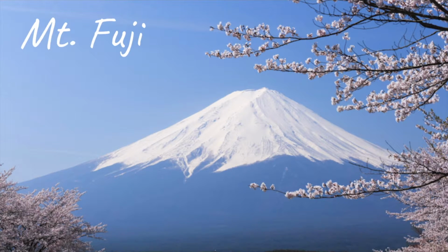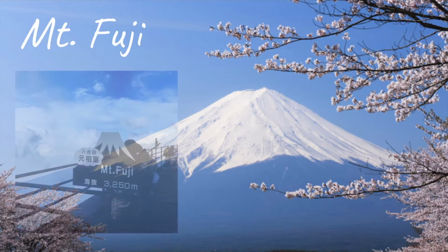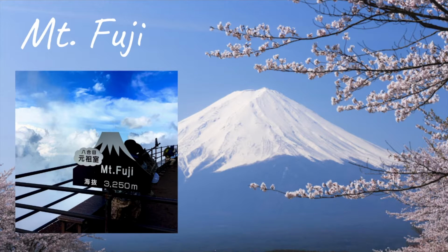Mount Fuji is located near Tokyo. It is the highest mountain in Japan at about 3,776 meters. The best viewpoint is around 3,250 meters. It is one of the largest active volcanoes in the world. The nearly perfectly symmetrical cone is a well-known symbol of Japan. It is worshipped as a sacred mountain and has attracted lots of artists and visitors throughout the centuries.